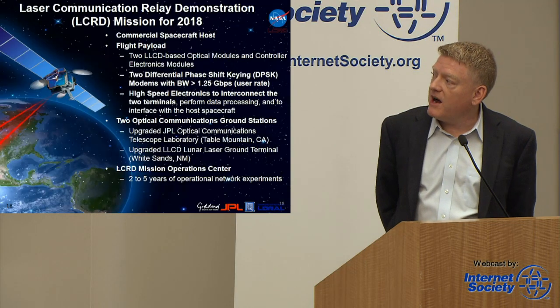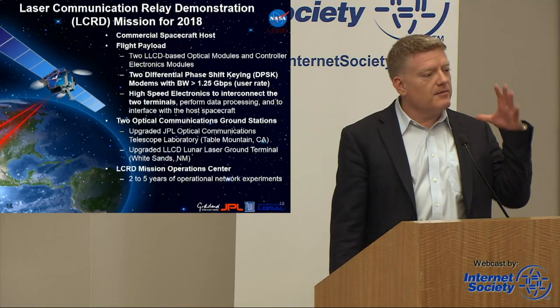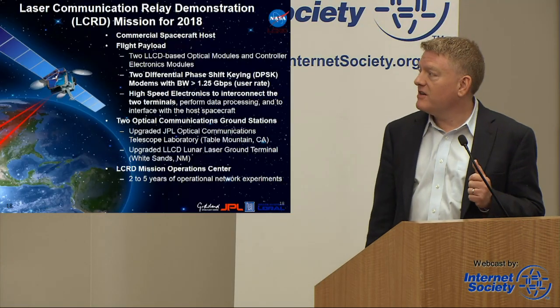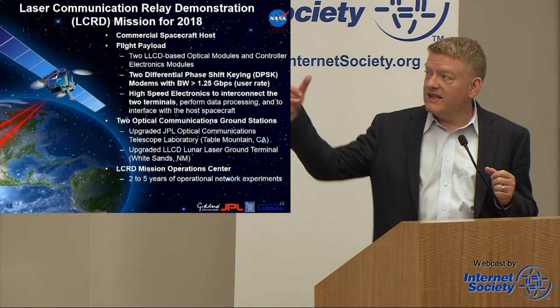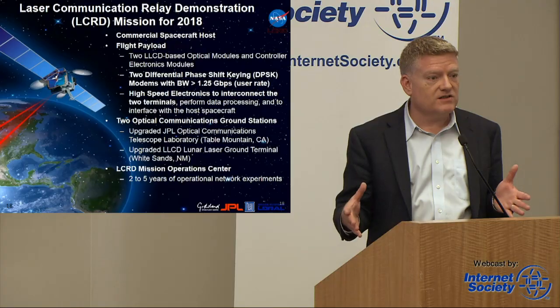And then we're going to have a mission operations center that's going to be in operation for 2 to 5 years. So remember, the LADI mission we did was 3 months long, and then we lost the payload, crashed it into the moon. It was a short experiment. This LCRD is really going to give us an opportunity to learn how to do this over the long period.